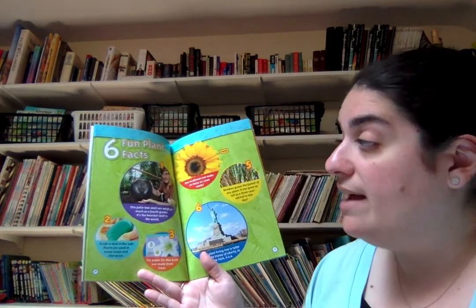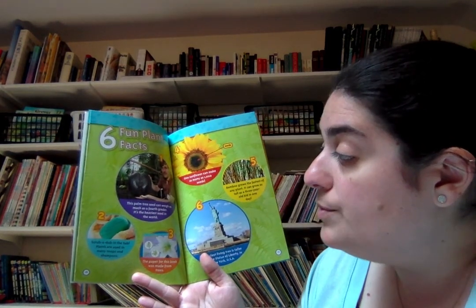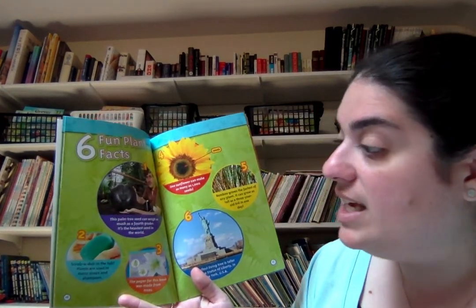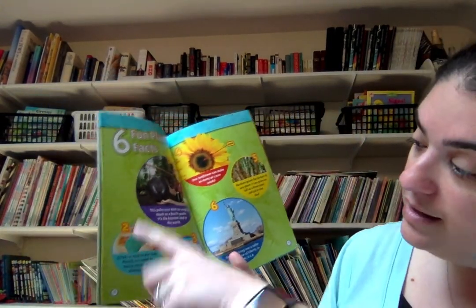6 fun plant facts. Number 1. This palm tree seed can weigh as much as a 4th grader. Holy moly. It's the heaviest seed in the world. Look at how big that is. Number 2.